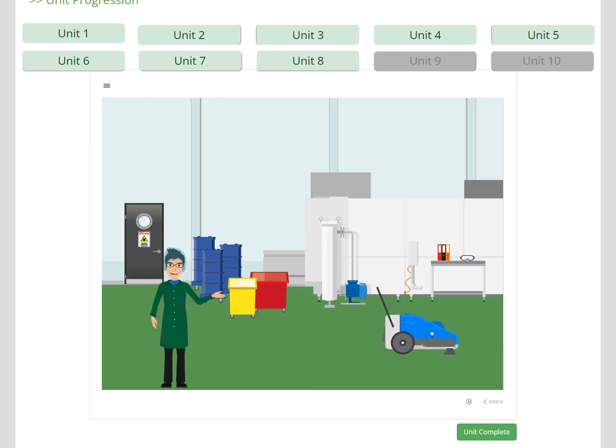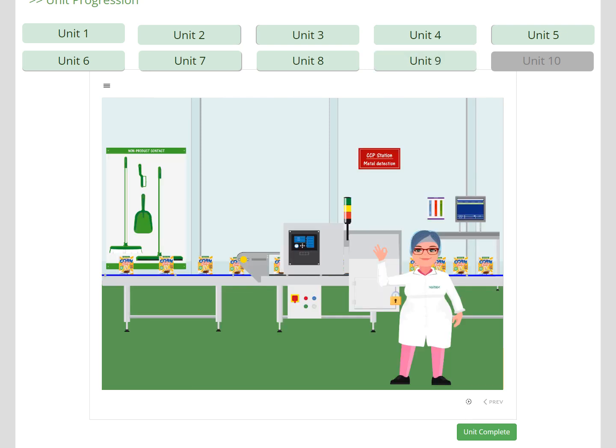Unit 8 develops the learner's understanding of cleaning principles as they go into the washroom. In Unit 9, Mariam introduces the key elements of packing to ensure that we get the right product in the right pack, and to ensure that the learner understands the importance of sealing and coding. Foreign body detection, in the form of metal detection, is also included.